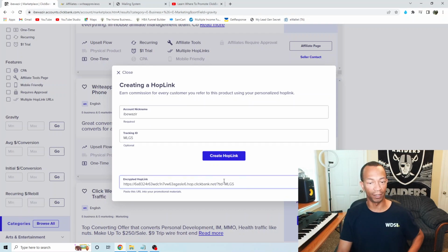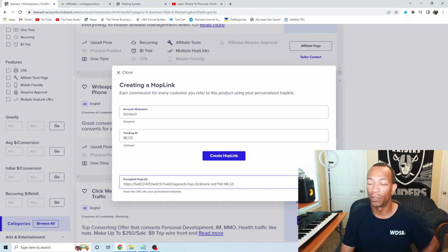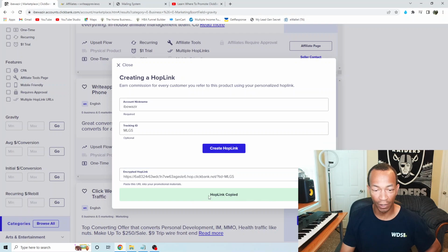So there's your affiliate link. If you don't put a tracking link, you just make sure the account name is correct. Then you'll just hit create hop link and it's the same thing. It'll give you a link down here. And to the far right, there's a button that looks just like this one, but it says copy. My head's covering it up. But you will just click that button and it'll show you that your hop link has been copied.